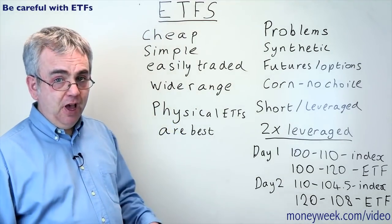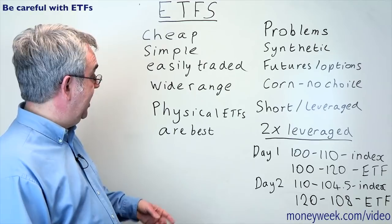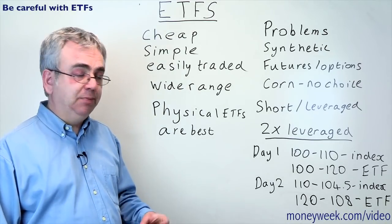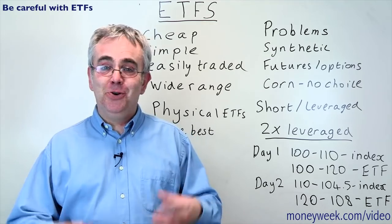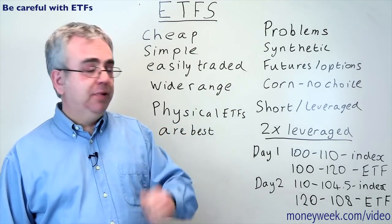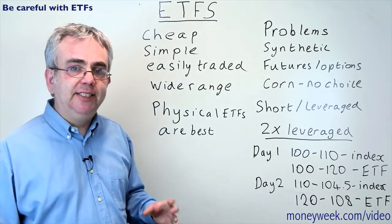And I've actually used an ETF myself. I made my first investment in gold just recently, and I used a physical gold ETF to make that investment. So the ETF owns big chunks of gold that it's got in vaults in Switzerland or New York or wherever. And as the gold price goes up, my physical ETF goes up in line with it. So it all sounds great so far.